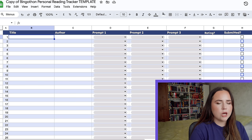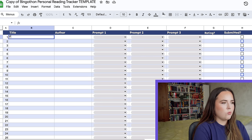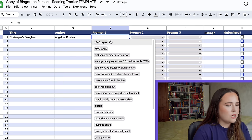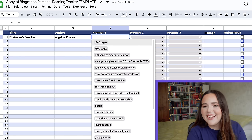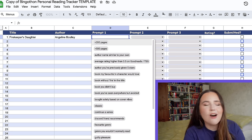So the first book that I read this month was Firekeeper's Daughter by Angeline Boulley. Will this fulfill any prompt? I don't know. How many pages is it? Hang on. You're in the way of my reading spreadsheet. Was it over 500? Oh, 488.